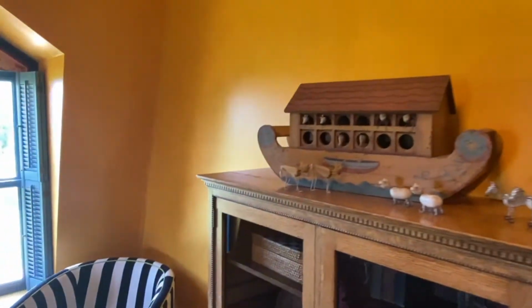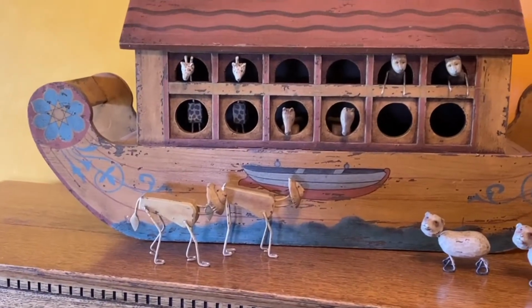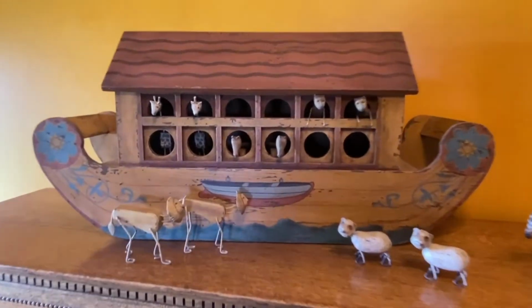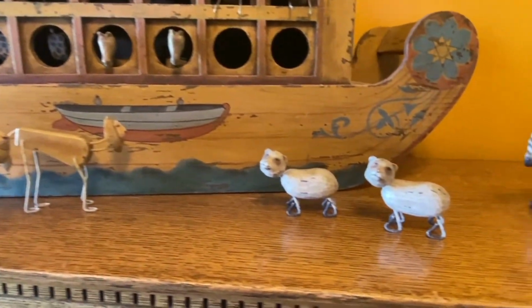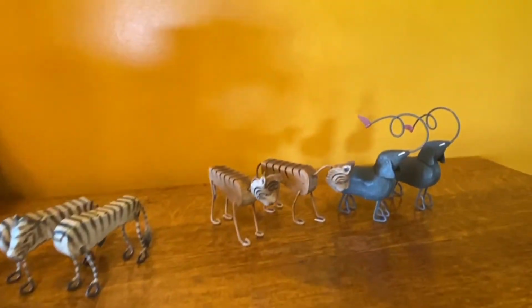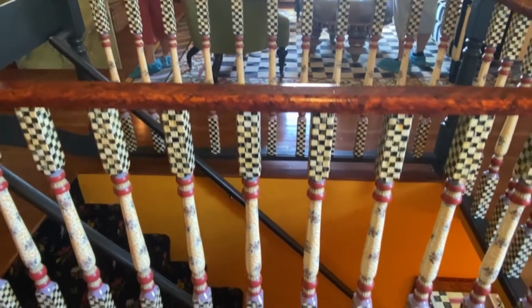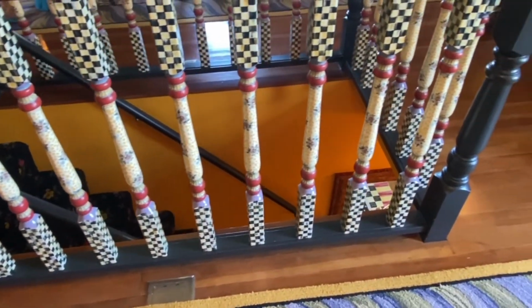Oh my goodness, a Noah's Ark. This is set up different now. Yeah, look at the views over there. My gosh. Two of every kind. Or some of them. This is the courtroom check room. Look at the handrails. The TV and wall there. Yeah, that's cool.